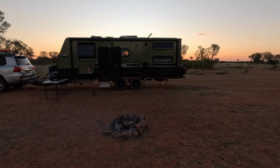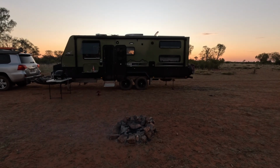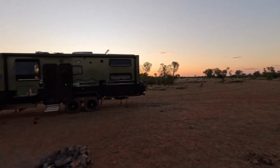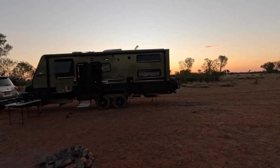Well, it's been a long driving day today, but we've pulled into camp. So this is the Barrow World War II camp on Wiki Camps, and it's massive. It's a huge area. You can see there's a few other caravans around us, but it's a huge area, so you could probably fit hundreds of caravans.